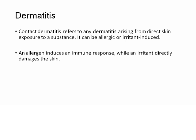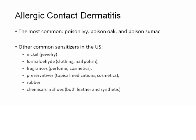Dermatitis. Contact dermatitis refers to any dermatitis arising from direct skin exposure to a substance. It could be allergic or irritant. An allergen induces an immune response while an irritant directly damages the skin. So most common would be poison ivy, poison oak, and poison sumac, and now is the time that that's going to be starting. Other common sensitizers in the U.S.: nickel, jewelry, belt buckles are really big on that. Formaldehyde, clothing, nail polish, fragrances, perfumes, cosmetics, preservatives, topical medications, rubber, chemicals in shoes, leather and synthetic.